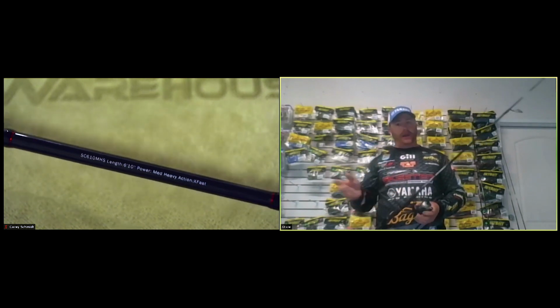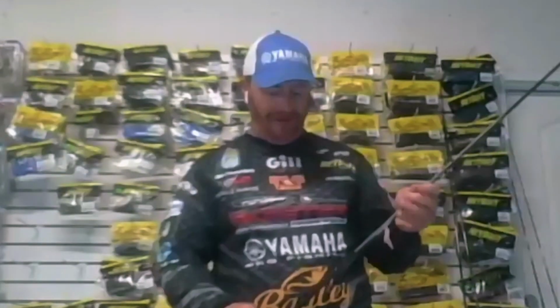Guys around here really love to skip boat docks and stuff with shaky heads, and that little bit shorter rod helps you with that. And this is a medium heavy. It's really, really good for shaky head fishing, Ned rigs, anything like that where you're trying to put it in cover. And that's really the only one that we did right now, that 6'10" spinning rod. It's pretty versatile. You can do about anything you want to on it, but that's a really good rod that I've been enjoying. I've got several of them. That's the only spinning rod I've used so far this year.